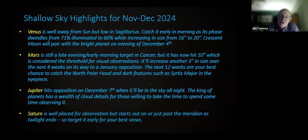And Saturn is still pretty well placed for observing, but it starts out just on or past the meridian as twilight ends. So you basically want to jump on that early in the evening rather than waiting till later.